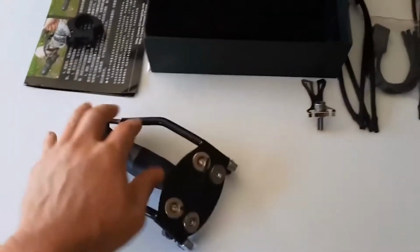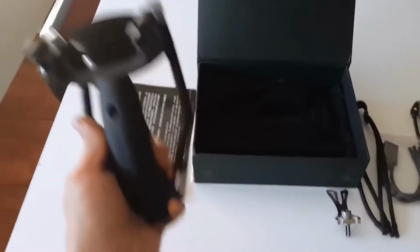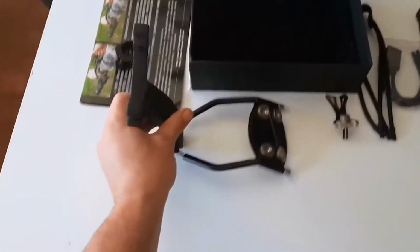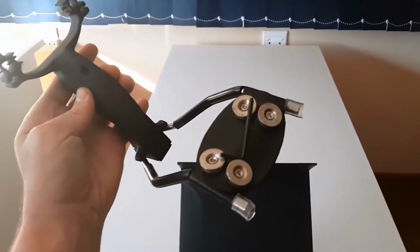Besides, the top of the device is made of stainless steel, so that it doesn't corrode even with frequent use. The Slingshot is 7 inches tall and 4 inches wide. The device is produced in China and costs about $80.